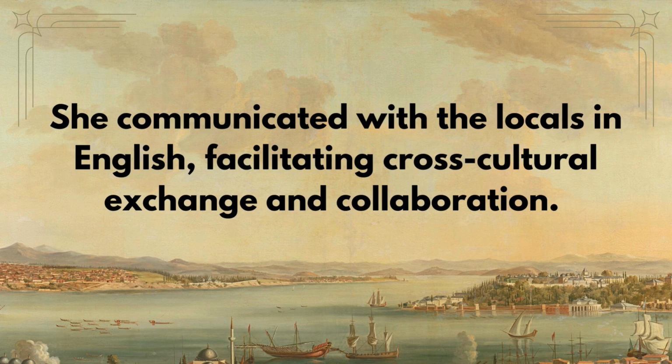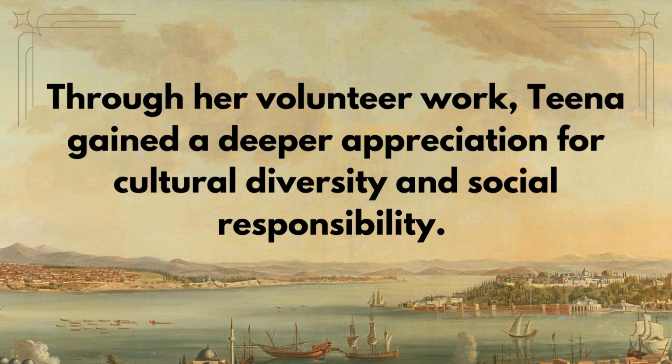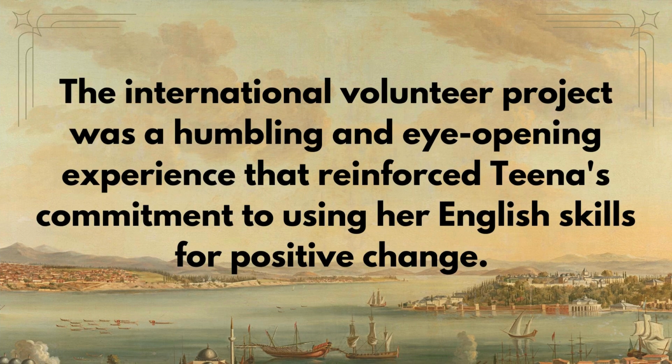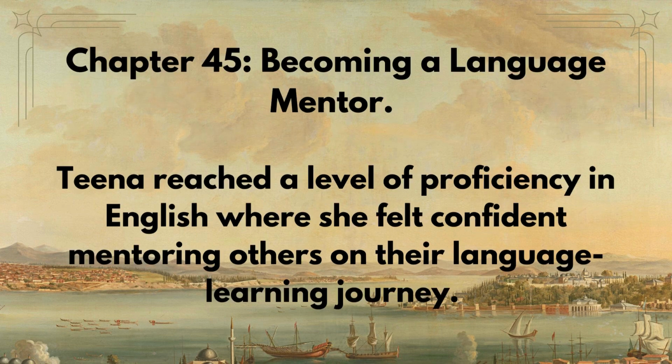She communicated with the locals in English, facilitating cross-cultural exchange and collaboration. Through her volunteer work, Tina gained a deeper appreciation for cultural diversity and social responsibility. She learned to communicate effectively in diverse environments and adapt to different cultural norms. The International Volunteer Project was a humbling and eye-opening experience that reinforced Tina's commitment to using her English skills for positive change. Chapter 45: Becoming a Language Mentor.